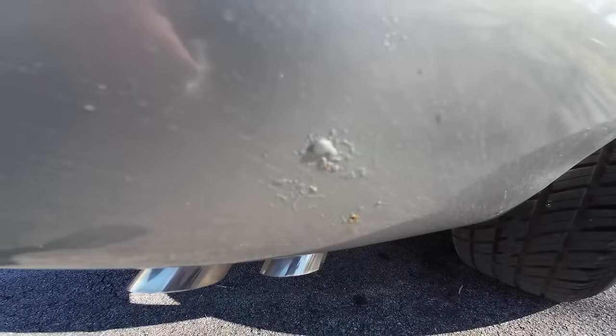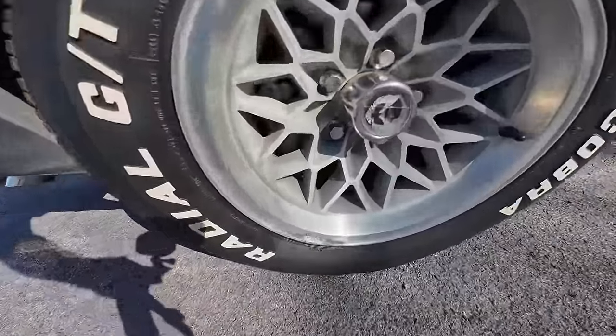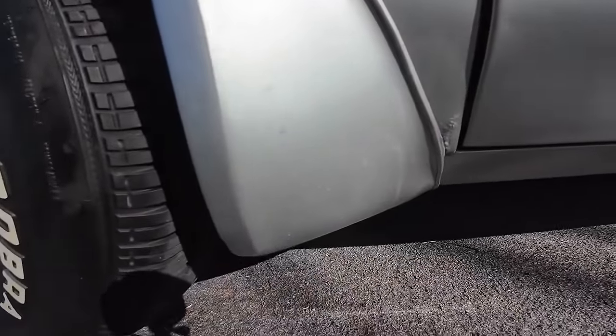Got some rust bubbles in the bottom here too. Tires look good. Got some rash on that wheel. Chips. A little rust there in the corner.